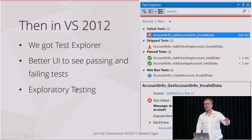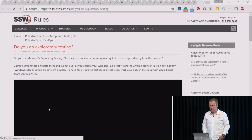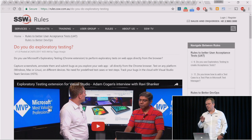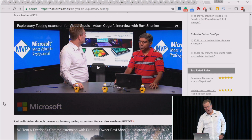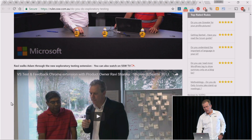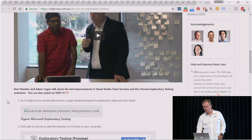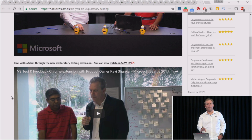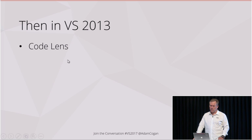How many people do exploratory testing? No, nobody. I am going to quickly tell you something. Microsoft have invested a bit of effort in this. It is a tool. It used to be in the Test Manager. Now it's just a beautiful, sweet Chrome extension. And I did an interview with the main guy. His name's Ravi Shankar. And then I did another one with him just a couple months ago. And that is him there. It is impossible to have your testers do a bad bug report if they use this. You can go straight into TFS. So great. Or visualstudio.com. So anyway, in 2013 we've got CodeLens.